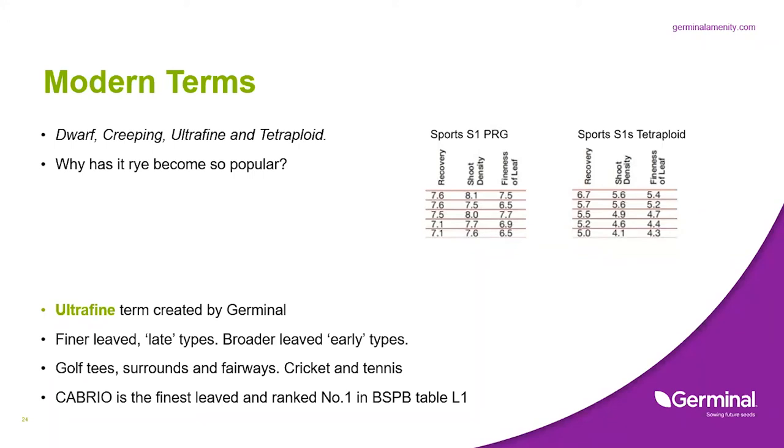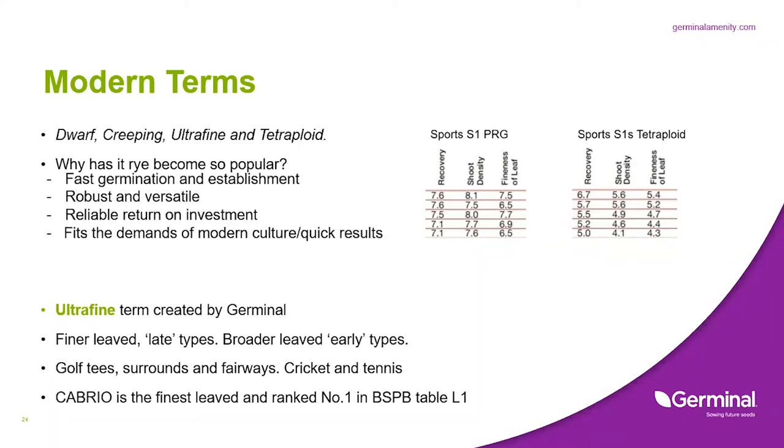So why has rye become so popular? Because of fast germination and establishment, it's robust and versatile, and there's a reliable return on investment. People are very confident using it. It really does do what it says on the tin, and people can get really quick results, especially with the modern demands put on greenkeepers and turf managers. They want a quick result. And I think it fits in with the modern psyche: we're used to getting everything quickly now, and that just seems to be the modern way of life.